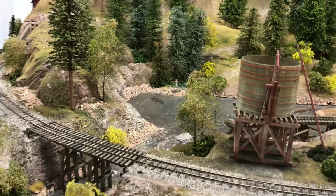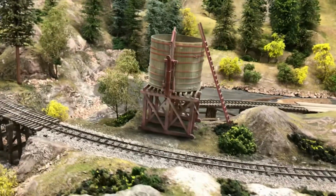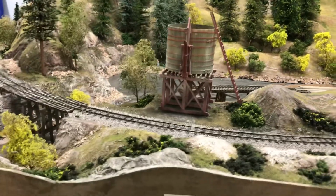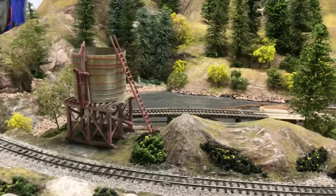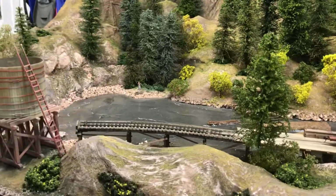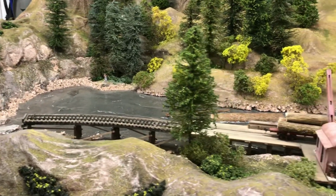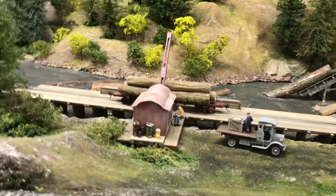And we move back out here, and just before we head up to the 2% grades, we have what's known as Mesa Tank, and it's where they reload their water bins before they head up the hill. And behind that is the overrun for the log dump. It'll handle 3 cars at a time.